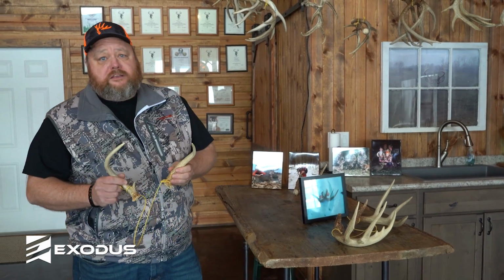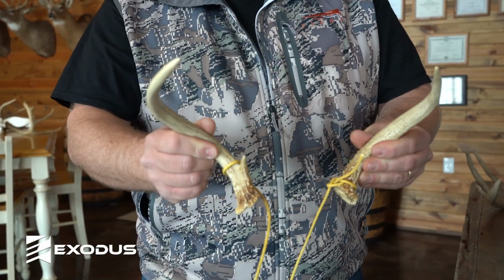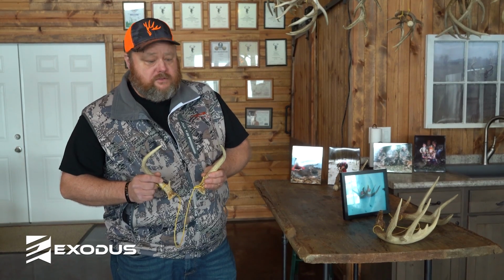Then here's my most prized set of sheds. I found these about 1.5 miles apart one day. Anybody can find an 85-incher, but when you find a couple of these little things, that's pretty cool.